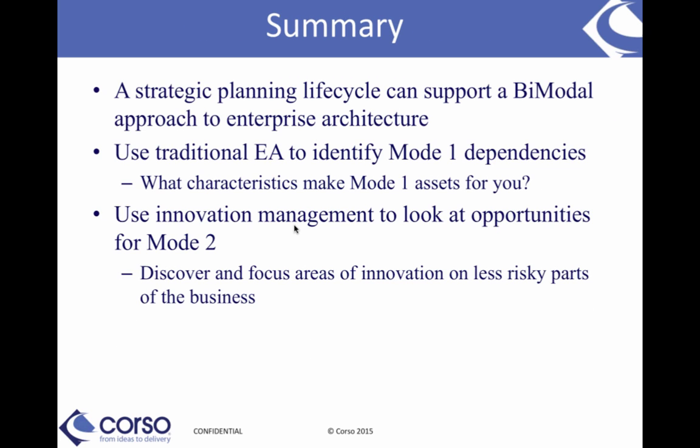Okay, so hopefully during the presentation now, I've shown you really that a strategic planning life cycle supports, out of the box, without much work apart from you identifying the characteristics and attributes of your architecture, a bimodal approach. You're using your traditional enterprise architecture, and it doesn't matter again whether you're using ArchiMate, TOGAF, or any other framework to identify mode 1 dependencies. You need to look at what characteristics make things mode 1 assets for you. And then is everything else a mode 2 asset, or do you need to define particular characteristics about mode 2?